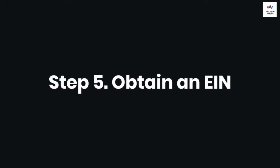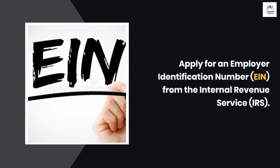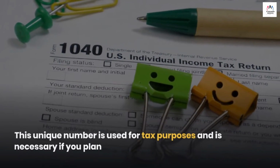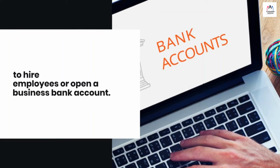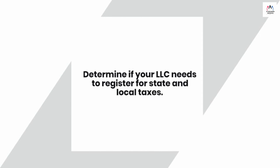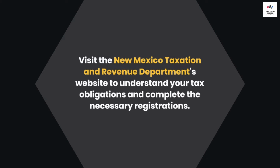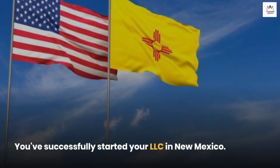Step 5. Obtain an EIN. Apply for an Employer Identification Number, EIN, from the Internal Revenue Service, IRS. This unique number is used for tax purposes and is necessary if you plan to hire employees or open a business bank account. Step 6. Register for state and local taxes. Determine if your LLC needs to register for state and local taxes. Visit the New Mexico Taxation and Revenue Department's website to understand your tax obligations and complete the necessary registrations. Congratulations! You've successfully started your LLC in New Mexico.